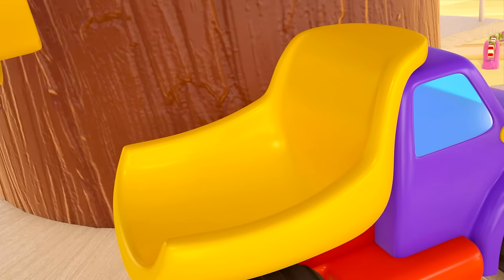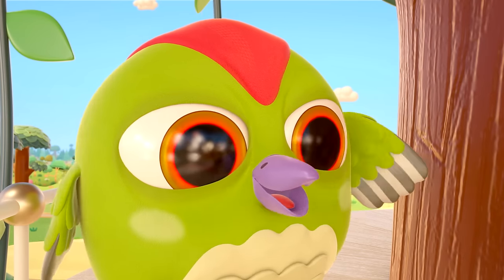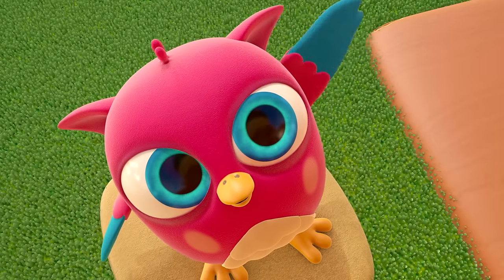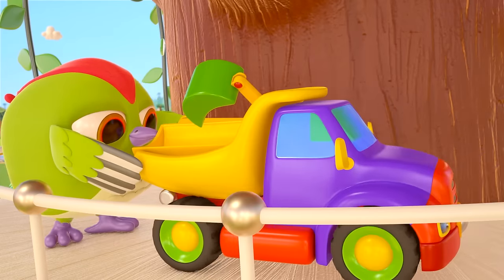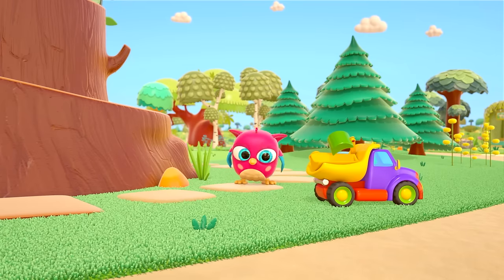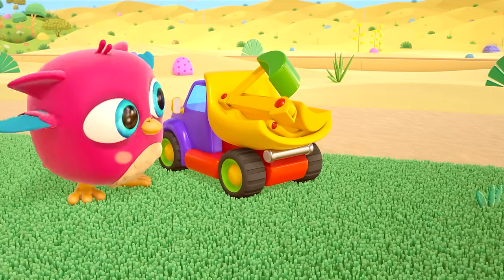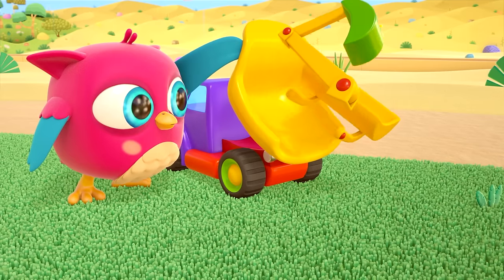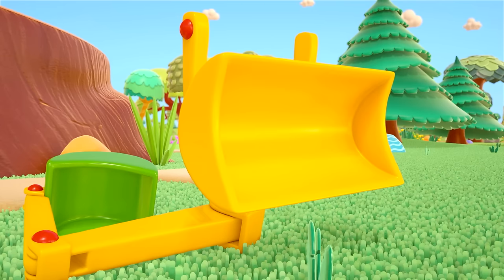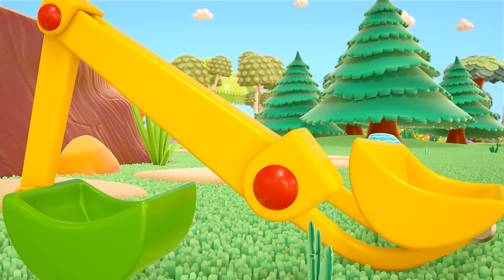Peck Peck's loading the dump truck with parts for another toy. Three, two, one. The dump truck comes to a stop. Time to unload it. There's a bucket. You can fix that to a toy tractor. And there's another bucket.